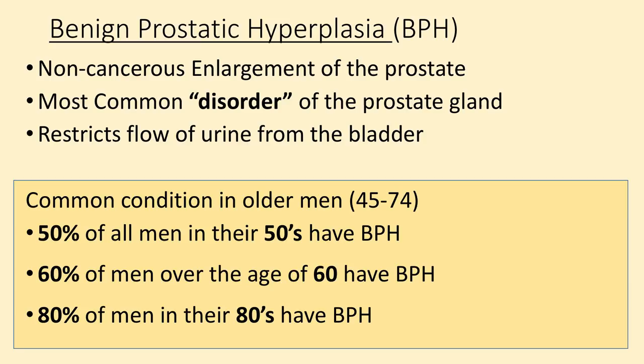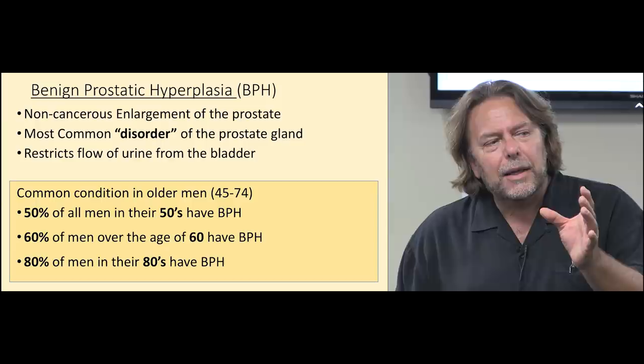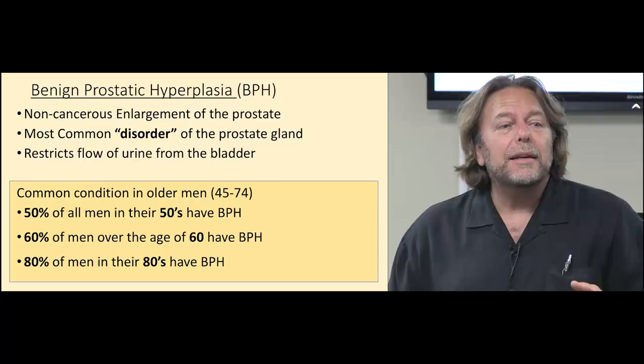50% of men over 50, 60% of men over 60, 80% of men over 80 are going to have it in this country. So now we have to start thinking, well, what's dysfunctional there? What's causing it? Do people become more active as they retire the way they should, or do they become more sedentary? We're also going to see that drugs have a role to play in this.